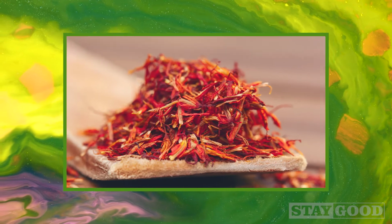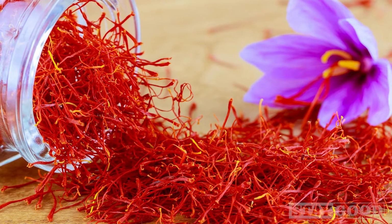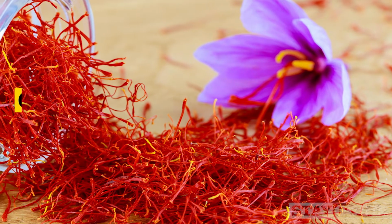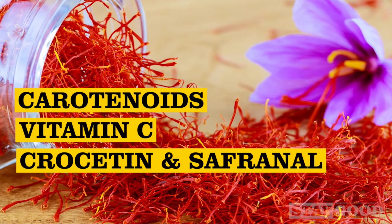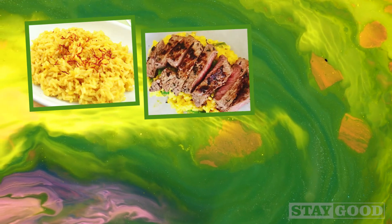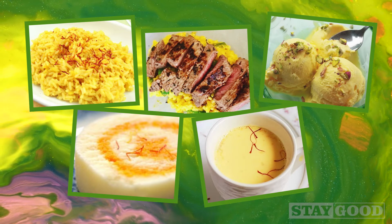Next up, add saffron for the win. This herb is considered king. The floral notes and gorgeous orange color of saffron are excellent for your mental health apart from a handful of other health benefits. Saffron is rich in carotenoids, vitamin C, and phytochemicals like quercetin and safranol that help treat depression and anxiety. Add a pinch of saffron strands to hot water to make an exotic tea, or include them in your risottos, meat dishes, ice cream, sweets, and beverages to add a bit of reddish orange color.